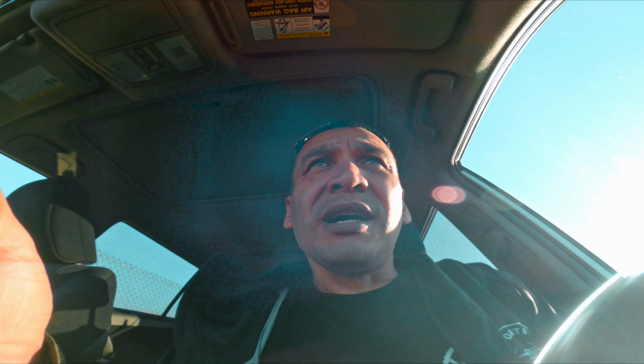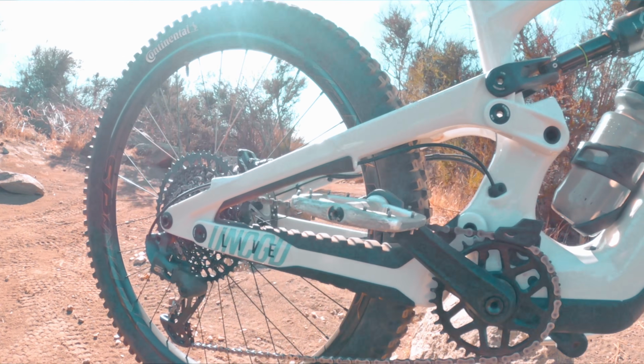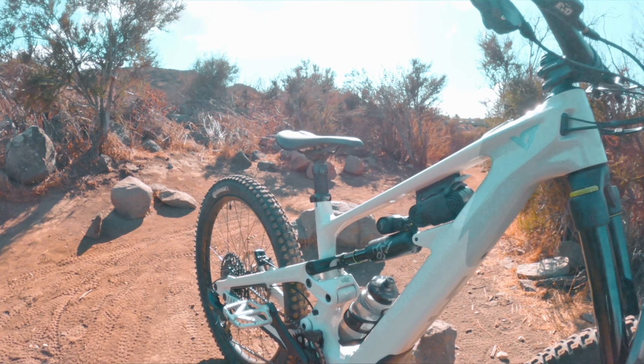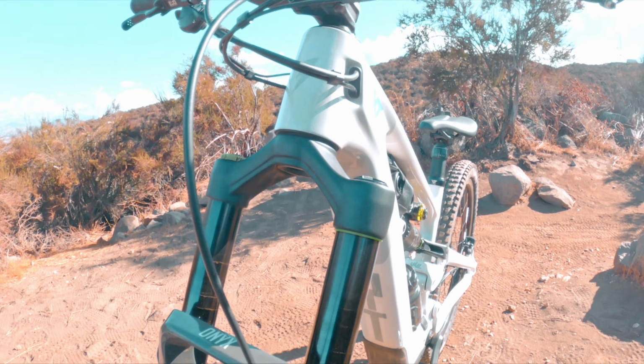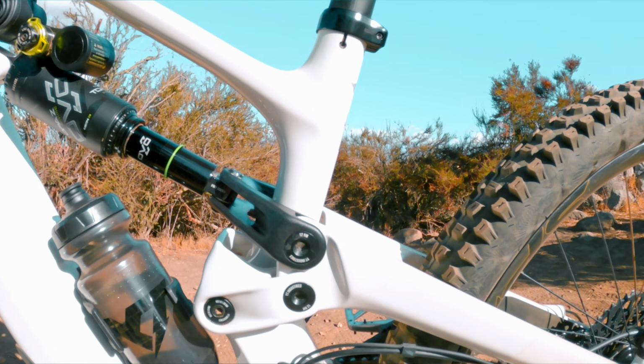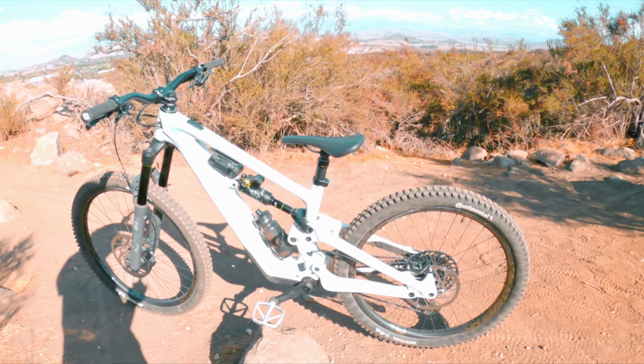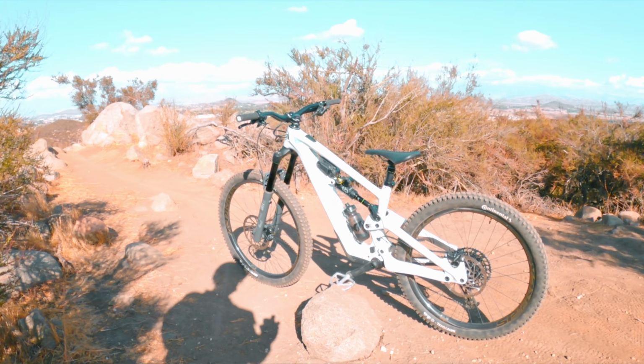I am 175 pounds, and so obviously the rider weight plays a part in that. So that is range for this bike. I think it's pretty good. If you're in the market for an e-bike that feels like a regular mountain bike, but you can definitely pedal farther because it gives you that assist, then yeah, this would be a good bike for such a person.